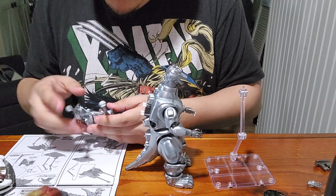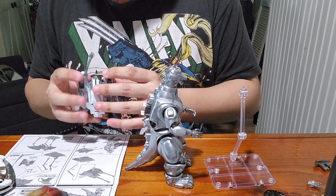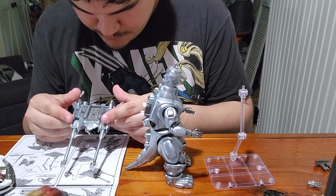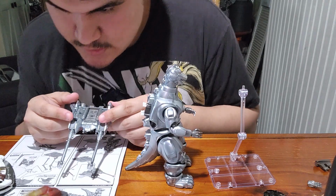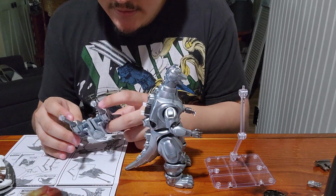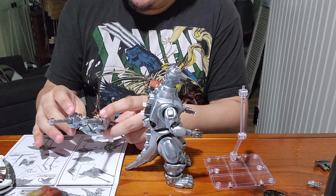All right, hang on. Nice. God, I'm super excited. I might need pliers for this, or a widget or something. I think I need pliers.